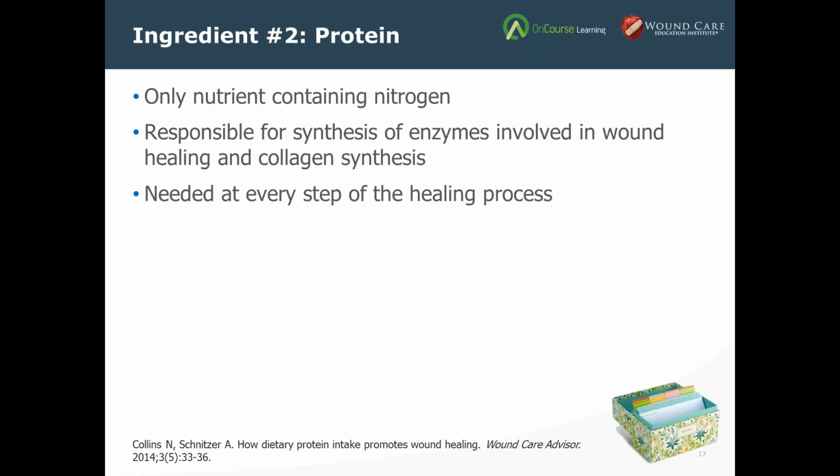Okay, so we know we need calories. Along with calories, one of the macronutrients that make up calories is protein. And I'm sure if you're in wound healing at all, you've heard protein, protein, protein. Why is protein so important? Because it's the only nutrient that contains nitrogen. And you need nitrogen at every step of the healing process.